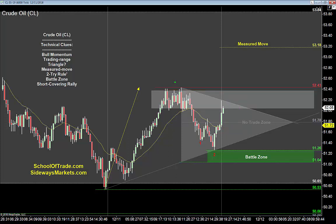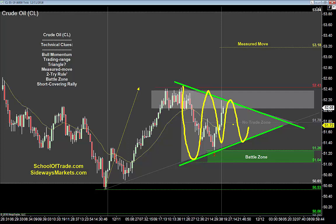It looks right now like this market's going to want to turn sideways into a range. Just the way that candle finished things up, this may not turn out to be a range, but it kind of feels like it's settling in for a range.